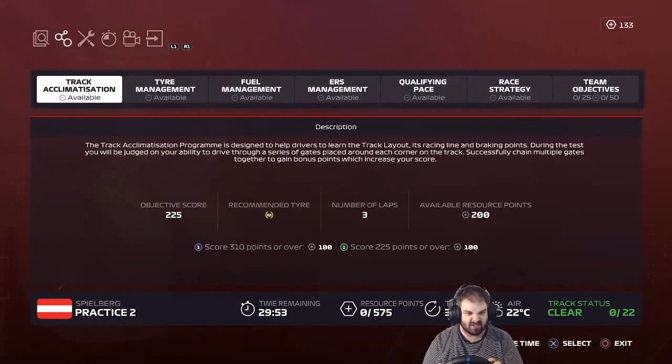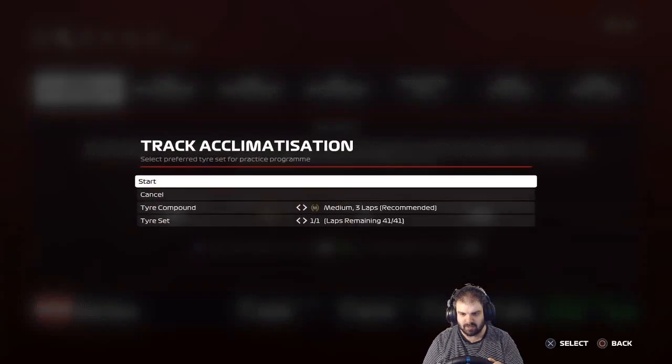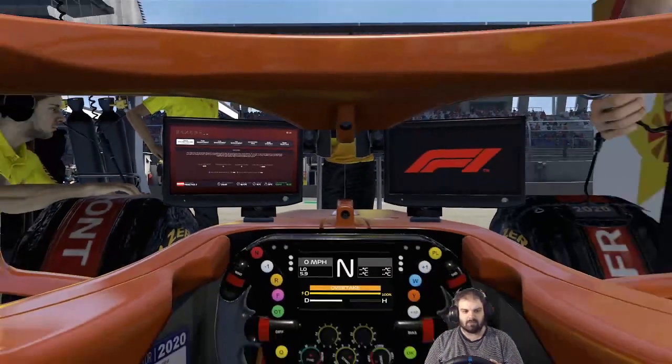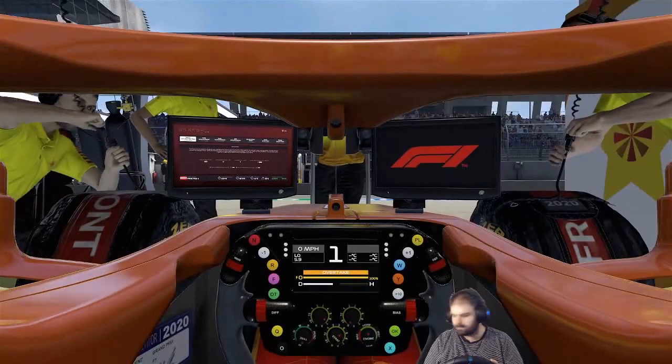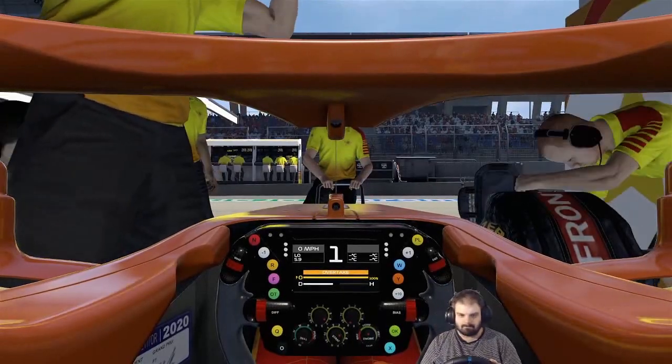This track, it's fairly short, not too complicated, lots of long straights. But let's have a look around it anyway. Okay, the track is green right now, so take a few laps to get the tyres up to temperature. Try and feel your way around.